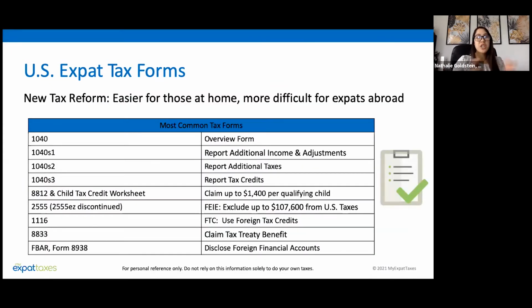So, kind of cheat sheets for your US tax return. As you're doing it yourself, you're hiring someone to do it, or you use My Expat Taxes, you probably want to know what's in your tax return, right? It's your financial information sent to the US. These are the main forms, 1040 and associated schedules.